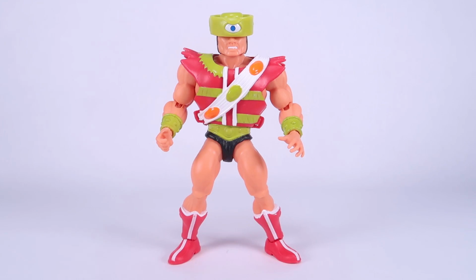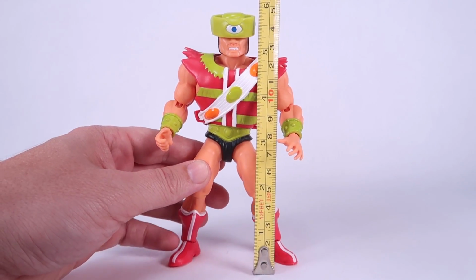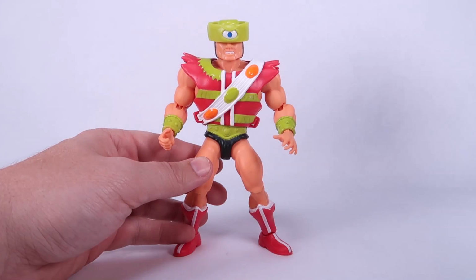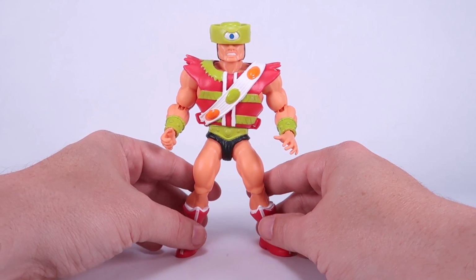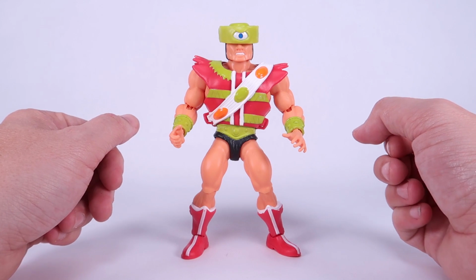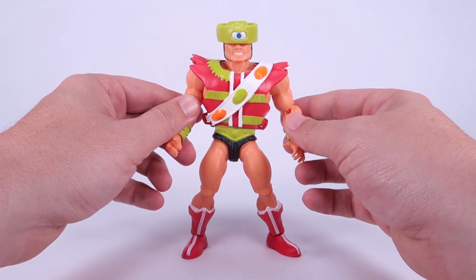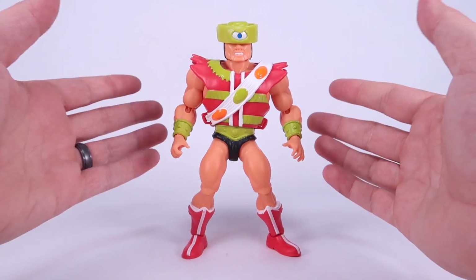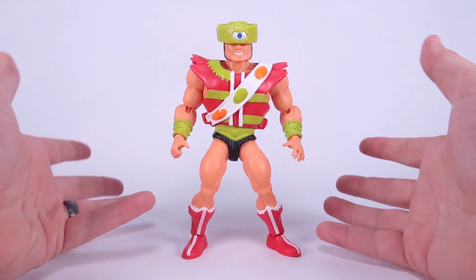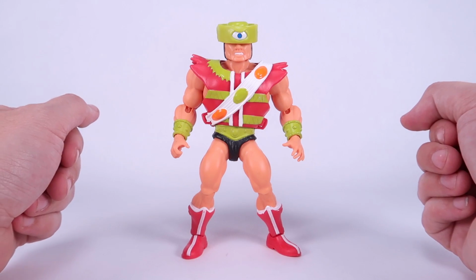All right, so we've got our brand new fan favorite Tri-Klops outside of the packaging. I want to start with the tape measure to show you that just like all the other figures in this line, they stand just shy of a full 6 inches tall. They're technically in that 5.5 inch scale to sort of fit in with your vintage action figures and the style of those. And as we've said multiple times, this version of Tri-Klops is based on his first appearance, which is why he's wearing this totally garish outfit. These colors are so ugly, but you know, something about that just makes him kind of cool.